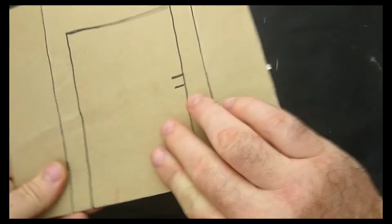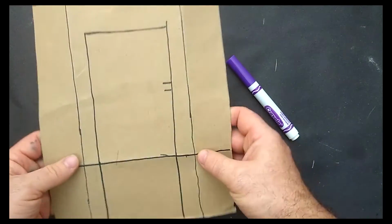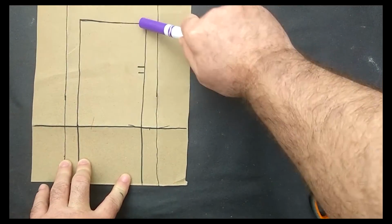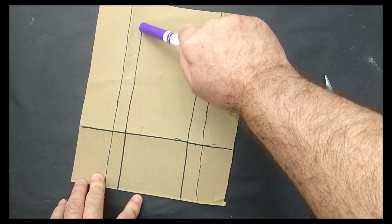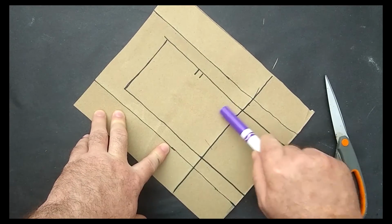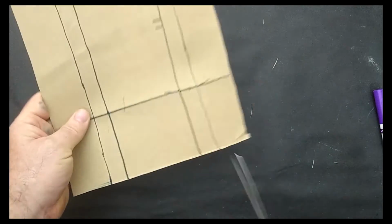Now you notice I drew these lines. Draw your lines as well, because we want those lines to bend on, and then importantly, to cut on. Notice this line I would draw right here all the way up, but I stop short. This line I draw all the way up, I stop short. That means I don't go all the way to the edge. And this line across, this is my door right here. So one side is going to be the hinge, the other side I'm going to cut open. Let's see what that looks like.